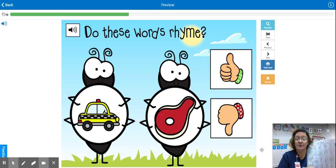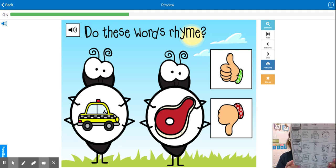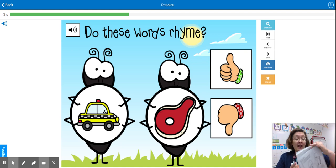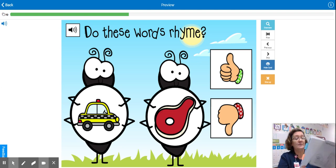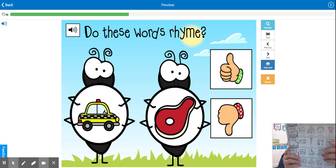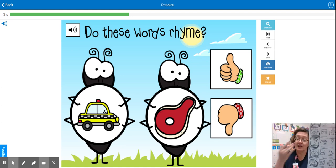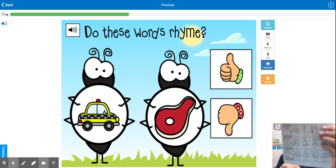And I want to show you, your homework is going to be winter rhymes. Okay, so when you look in your packet, it comes right after the little JJ with the roosters. So we're going to do winter rhymes together. Well, not together, but we're all going to do it. Okay. So you're going to do this page, families.